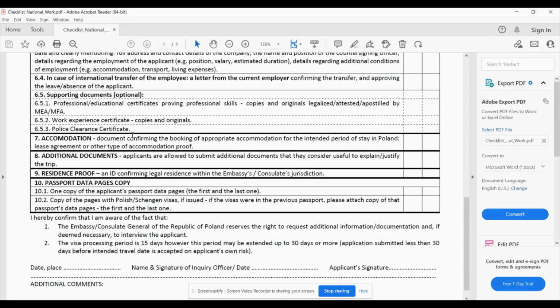And the police clearance certificate is also another process, but I didn't go forward. All these documents are completely optional, so it's up to you. Like, you can also provide all the three or not provide any one of these. But for my processing, I just provided the work experience certificate.